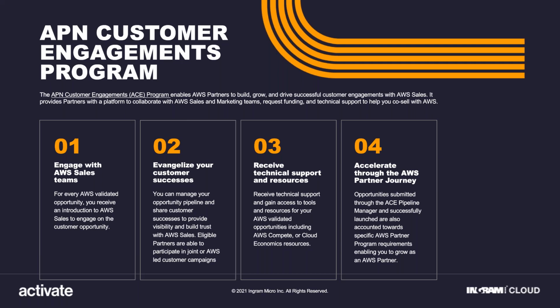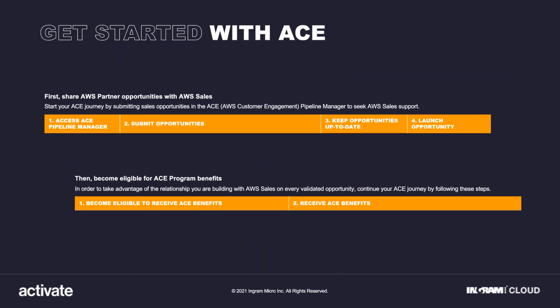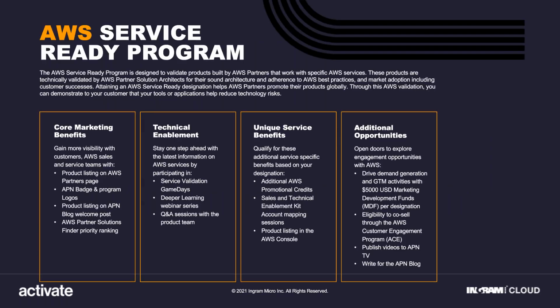And also, the second thing it does is it unlocks a further series of technical and sales resources to help scale your solution and take it to that wider audience. So again, if you do come across an opportunity, or if you're working with a customer, I would encourage you to lodge it in the ACE portal, which is effectively AWS's deal reg portal. That slide just takes you through some of the processes, but once you get more involved with AWS, this will become a lot clearer.